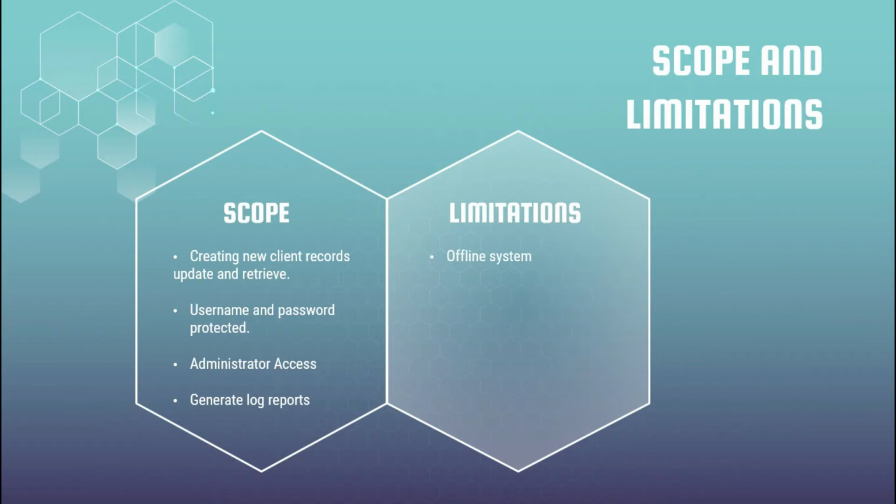Limitations. This is an offline system. Internet access can take place only in sending a copy of the QR code to their customers' email addresses. Just like other systems, this identification management system also has its limitations. It can only be used for registering client records. Other services of the said establishment such as payment and billing cannot be made using this system. Only the administrator can delete the client information. Other users can retrieve, add, or update information, but they can't remove client information in the system.